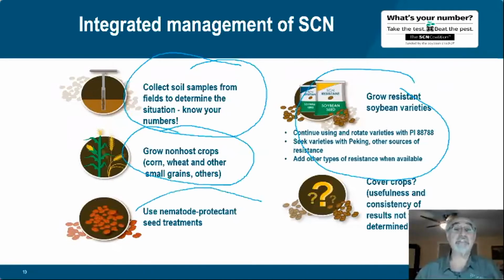And we're starting to see the use of nematicide seed treatments. They can help us, but they're not silver bullets. They can maybe help us with the populations, and there are many more to come. They're being tested right now as well.